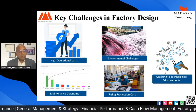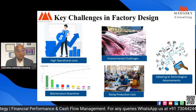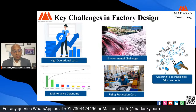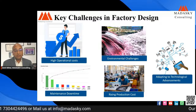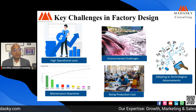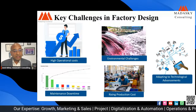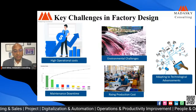Then there is a factory design that also leads to high operation costs. A lot of times we end up spending money in a factory which is not justified by the market cost demand. Like if you need to sell something at $1 and your factory cost is really high, you are not able to meet the expectation of the customer, and that is why high operational cost leads to a poor design of a factory, which is a mix of a lot of things.